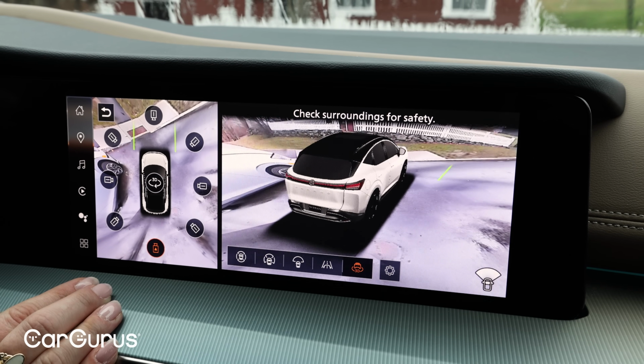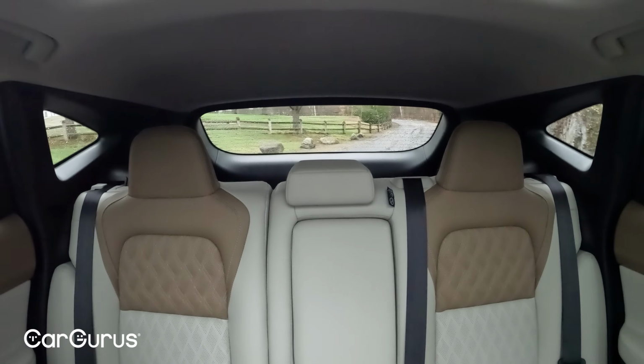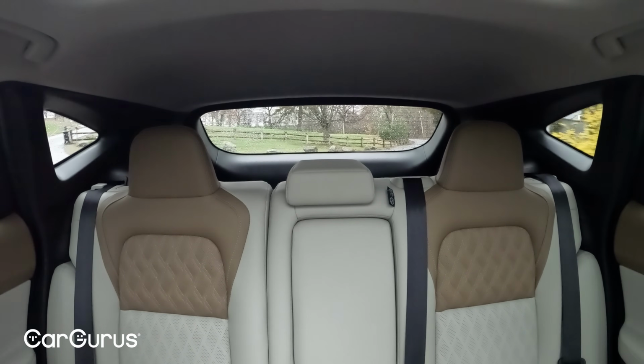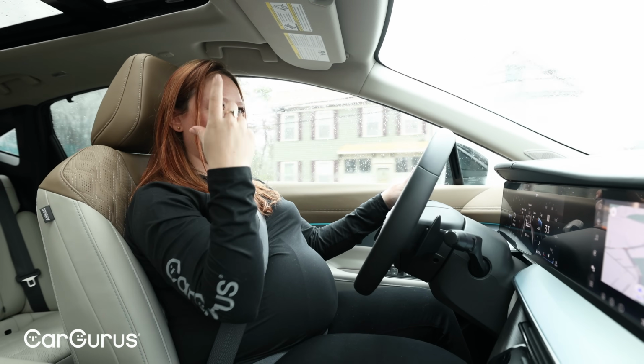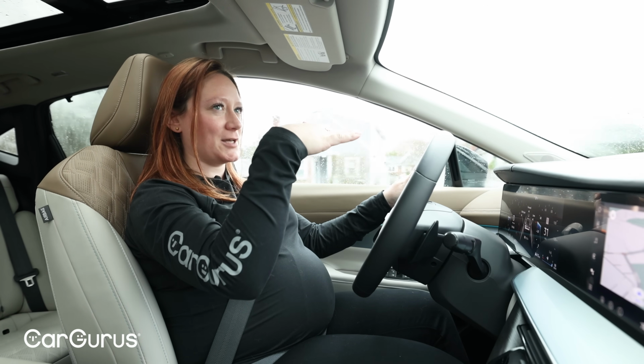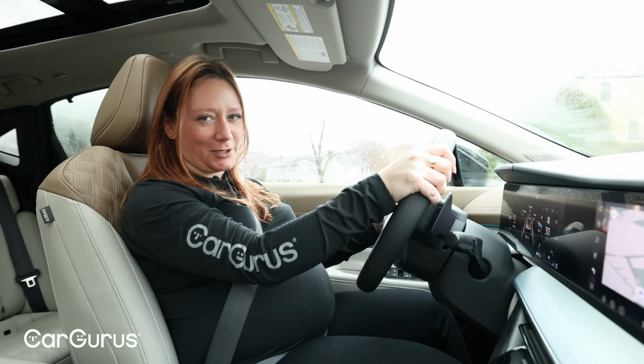My biggest complaint visibility wise is actually for the rear. We've got this super narrow rear windshield, and I've had a hard time adjusting the rear view mirror so that I'm getting a perfect view through it while also sitting up as high as I want to. That's been my biggest sort of ergonomic issue in here.